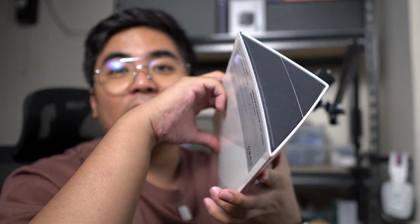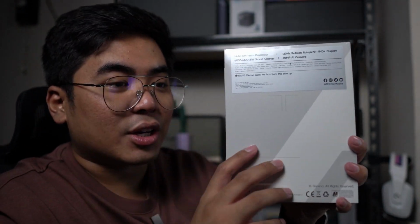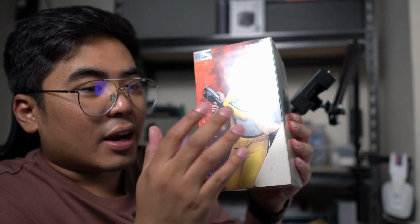TECNO Pova 5 Free Fire Edition. So as you can see in here, we got a really nice box. It's in a prism design box. This is the Free Fire Special Edition, and as you can see in here, we got Kelly. This is the most popular character in Free Fire, and of course, it comes with a lot of freebies inside. We got some stickers and Free Fire redemption cards inside.